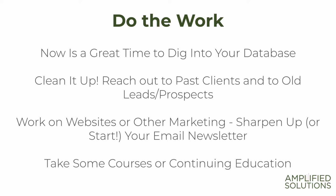If you want to categorize them A plus, B, C style, that's great. If you want to just simply look into where some of your best sources of business came from, it's a great time to really dig into your database and make sure that not only are you using it to follow up with people, but that people are categorized appropriately. And clean it up by reaching out to people.